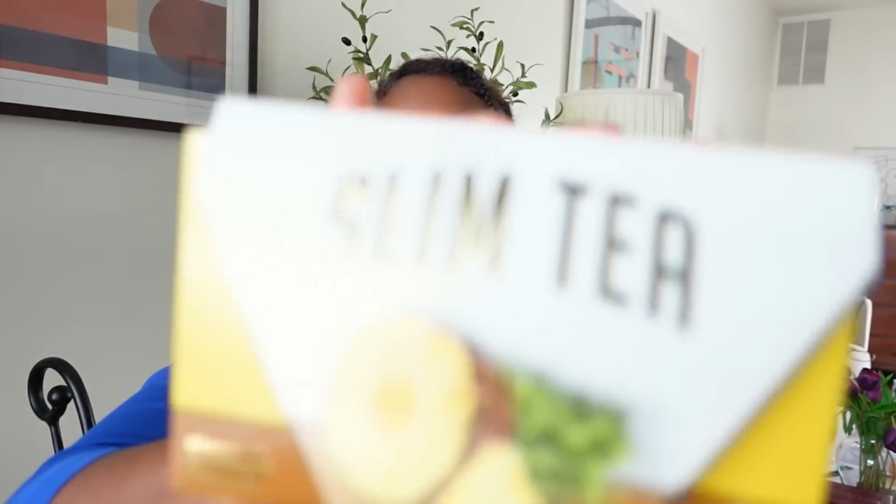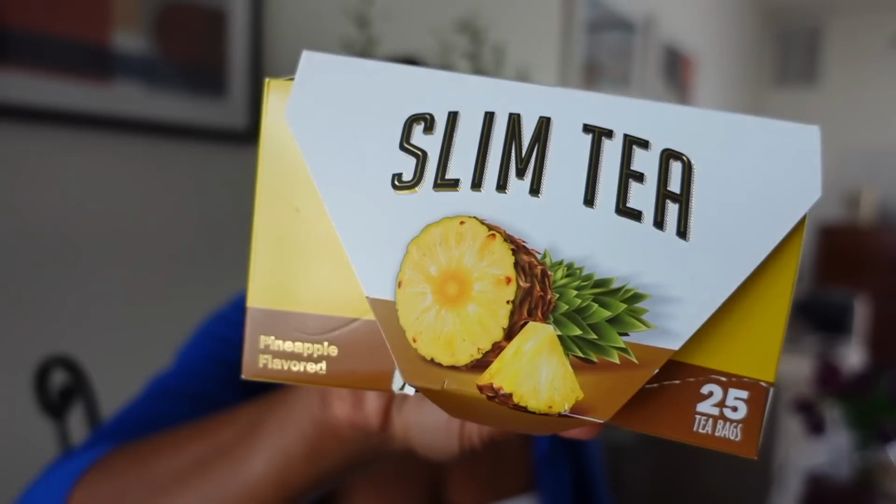This is also some green tea. I found this at Marshall's. This is the pineapple green tea. Forget the slim part, it's just a gimmick. There's no laxative or senna in it. It's just regular green tea with pineapple flavoring.